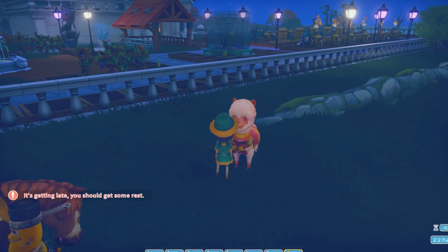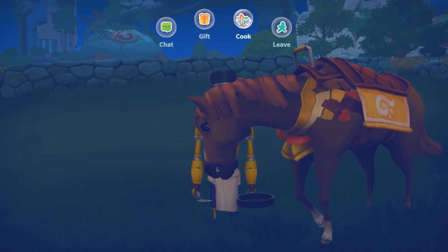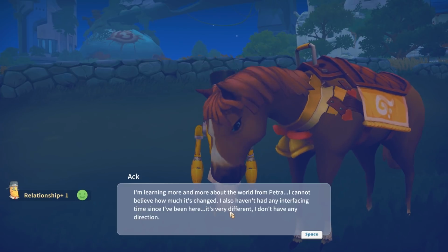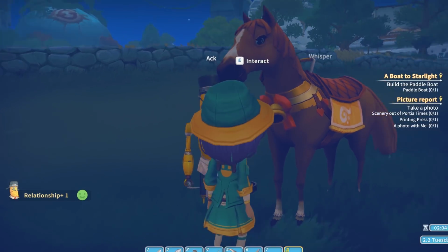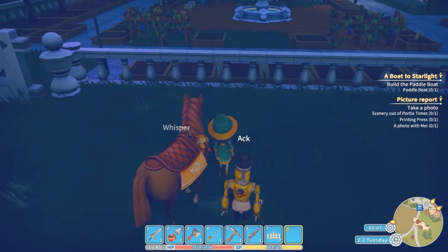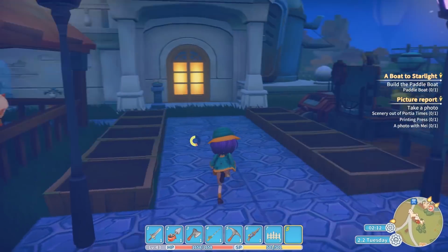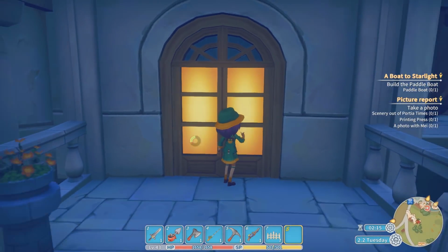Okay, both of you need to return to the stable, please. Here we go. Not you, Ack. I wonder what they're going to do for Ack's voice. That'd be really interesting to know, won't it? Should we actually go to bed before we collapse? That'd be a novelty, wouldn't it?